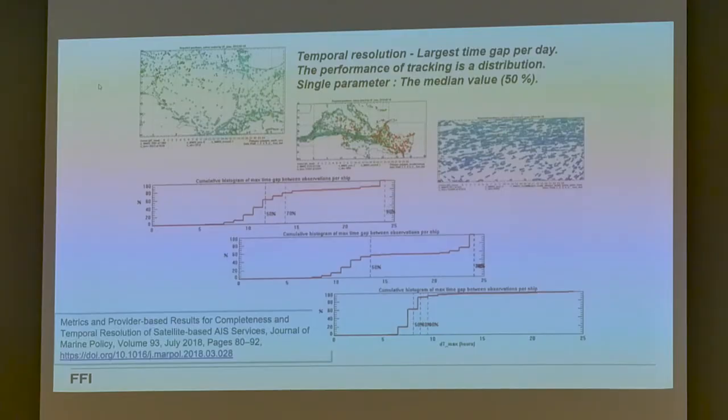So here I come back to this paper and show some examples of how different the performance is in different areas. The reason I mention this: I can say that the four Norwegian satellites receive 4 million messages a day from 60,000 ships. And that can be compared to other providers. We don't compete in the market, but this is what we provide to the Norwegian government.